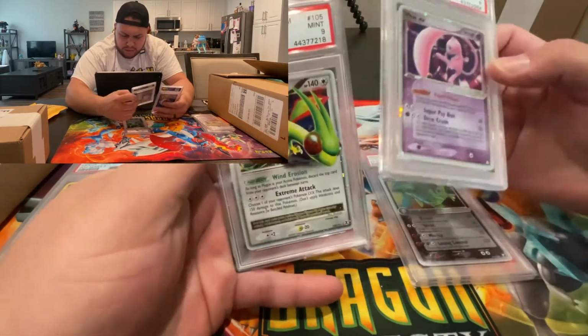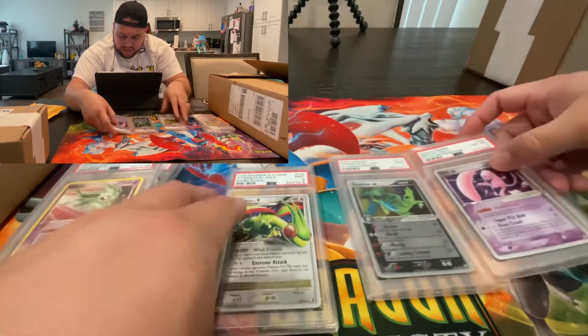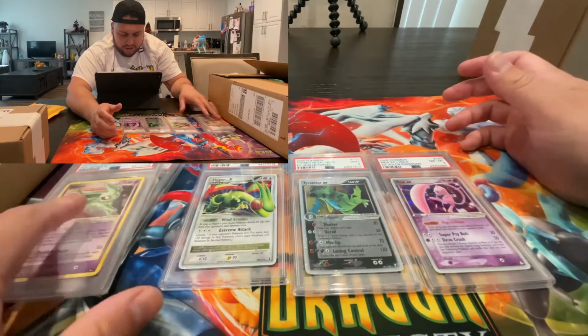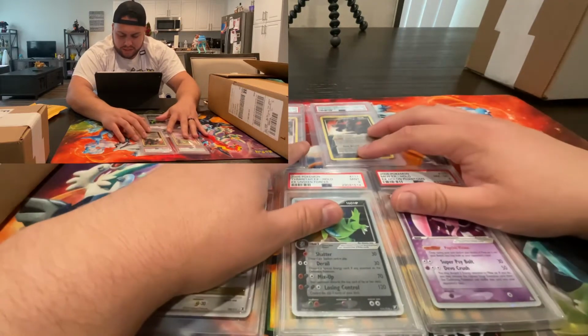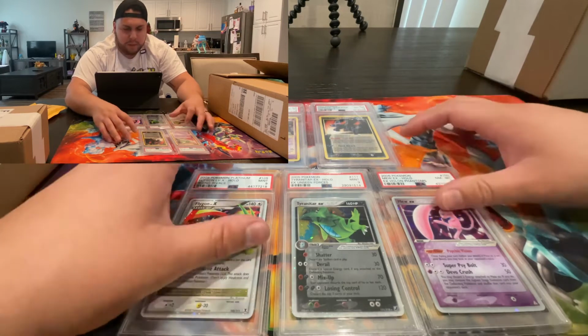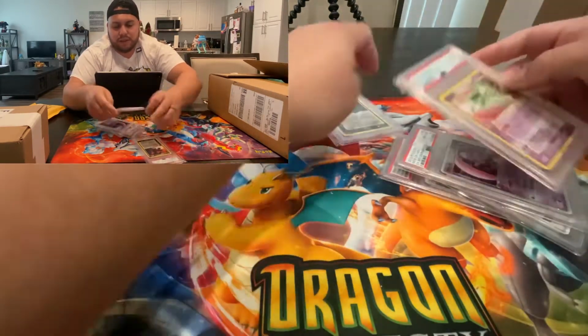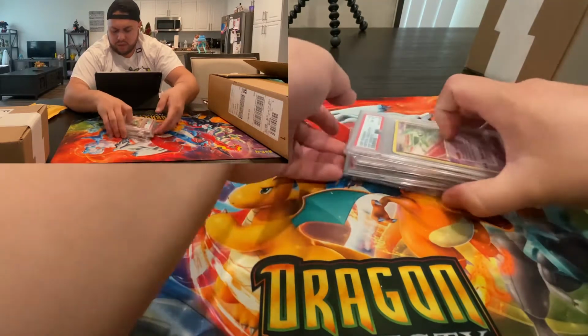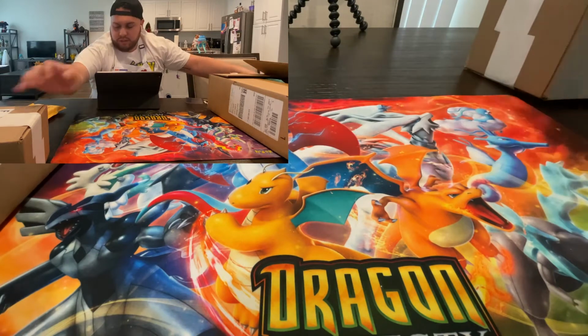We have Mew and also Flygon. Just look at those. I mean, we're really gonna stack them all up there. Look at this. Just absolutely beautiful. So awesome to have my PSA slab collection growing little by little. So the next thing I want to open on up is on over here.